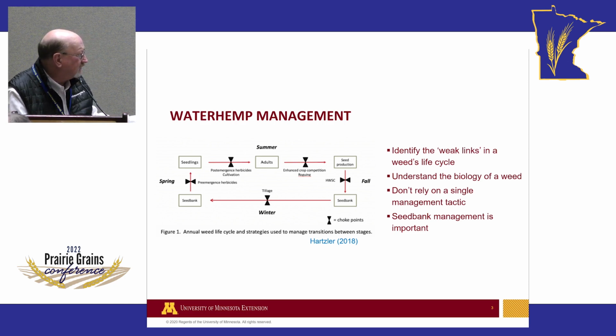in the seed bank, we can do some tillage. Unfortunately, in Minnesota, and especially this part of North Dakota and Minnesota, you're not going to do a lot of tillage this time of year. The sweeps have a tendency to bounce off the soil when it gets frozen. In the spring, you can focus on pre-emergent herbicides. When they're at the seedling stage, post-emerge, there's some cultivation. As adults, it's mainly managed through crop competition and roguing.